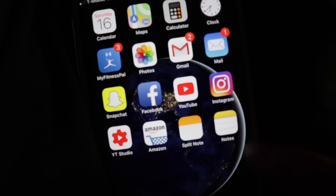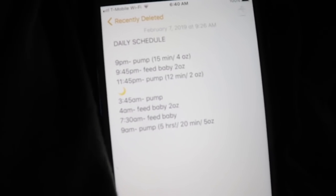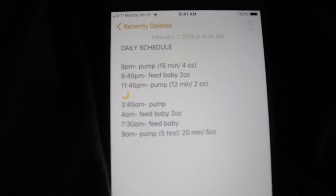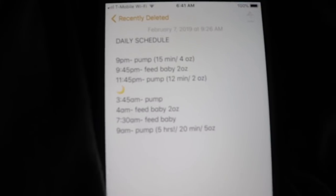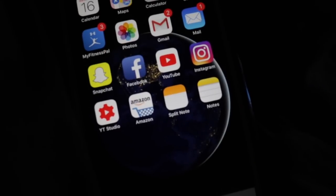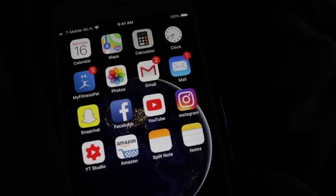So love having those. I wanted to show you guys what I've been using as far as logging, because this has been my sanity, or what sanity I have left. I was using the notes, but it was driving me nuts. I was doing a daily schedule: by 9 p.m. I have to pump, 9:45 I have to feed baby, 11:45 I have to pump. I needed to find a system that was working for me, and I did use a couple of apps before you guys tell me a bunch of apps. I tried some that everyone was recommending, but I didn't like how, well, I'll show you guys. I felt like I needed something side by side because feeding the baby and pumping was my biggest schedule throughout the day.